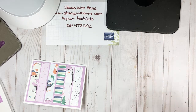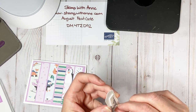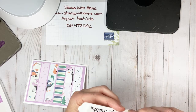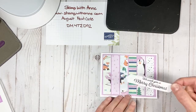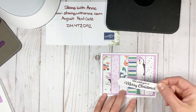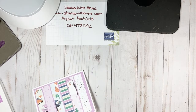Another must in your craft room is dimensionals. I hope you're having a great day. Thank you for those who joined me. Hi, Patty. I see, ooh, Blackberry. Yes, Patty, I like Blackberry too. Patty is also, oh, I just smudged it. We might need to do another one, because I smudged it.